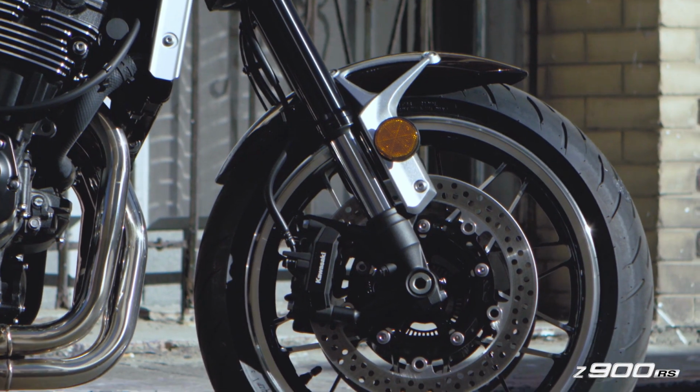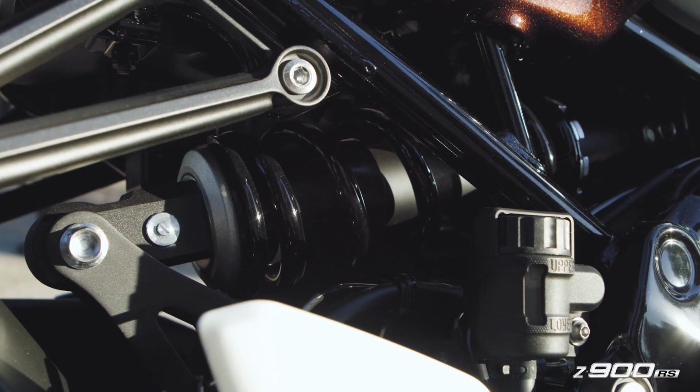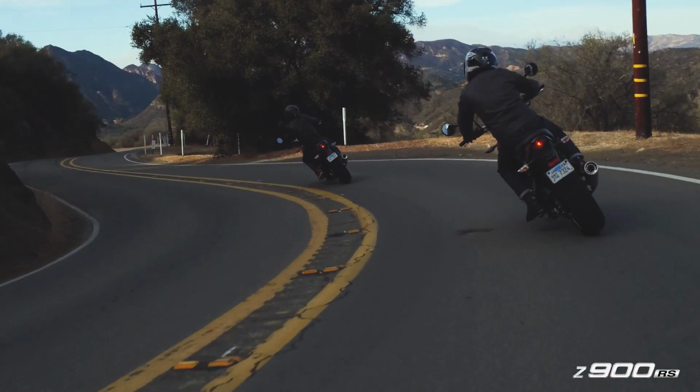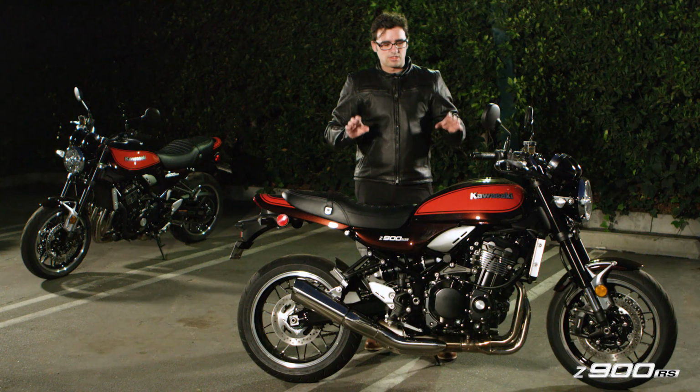You still have a fully adjustable USD fork. In the rear, you do have a single shock with preload adjustment and rebound damping adjustment. Very responsive, very intuitive. Whether you're talking about tight stuff in the canyons or in the streets, this thing handles, you know, superbly.